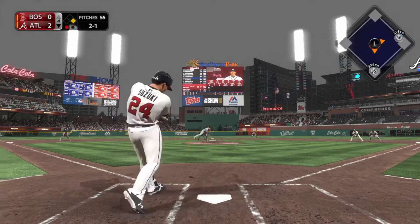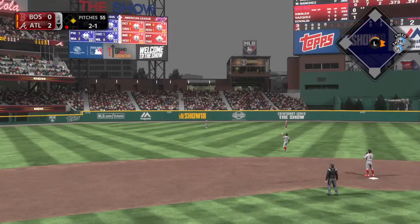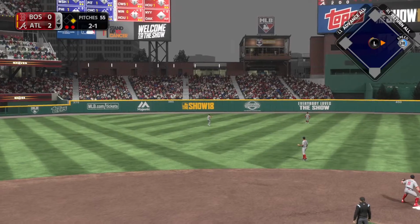2-1 home. Lifted in the air out towards left center. Waiting on it is Benintendi. He's got it, and there are two down.